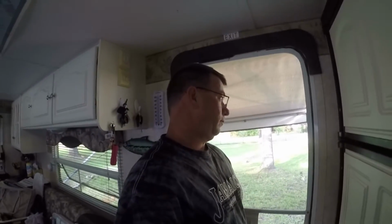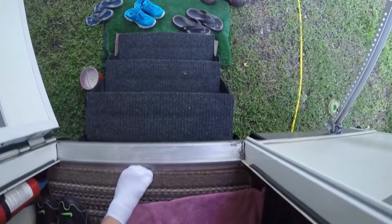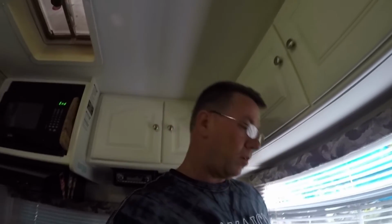Okay. Next thing I did was I put some carpet on our stairs, because when I got the trailer and I stepped outside the trailer for the very first time, I almost fell down. So I thought of the idea of cutting some carpet and putting it on the stairs for some grip. I know they've got tape that you could stick on there, grip tape, but the carpet serves 2 purposes. I can knock off the grass and the dirt and not bust my ass when I step out the door.